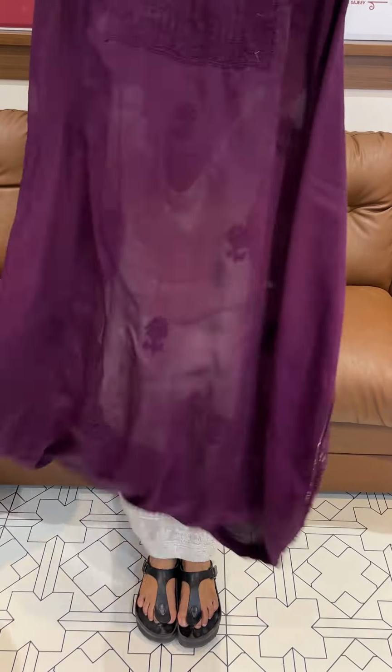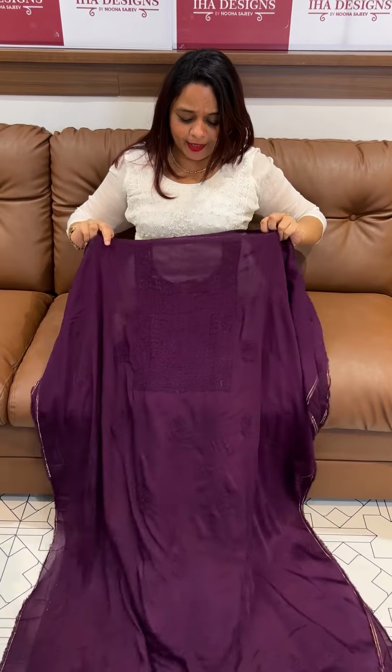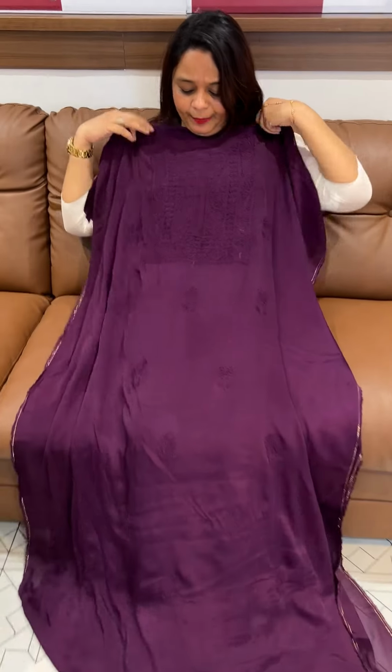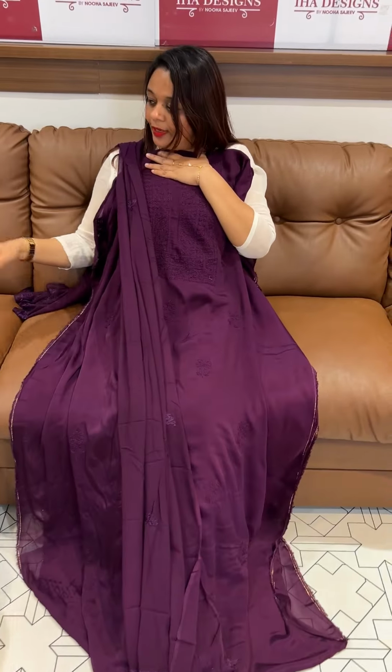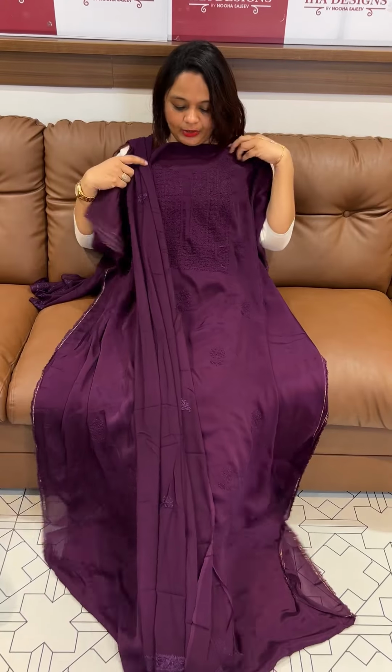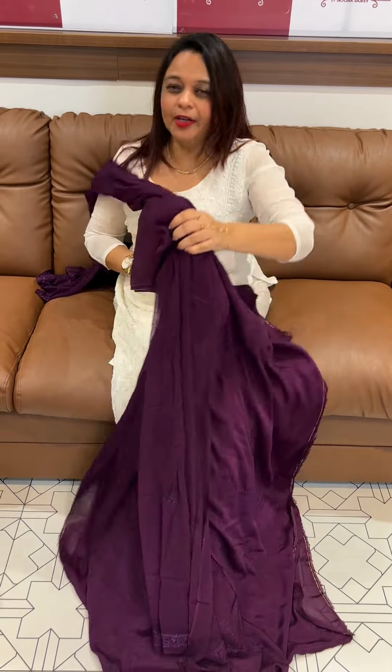Platinum chiffon. That's why it's a dark color. The length is stitched. Fabric with pure chiffon dupatta with shanton pants. $2,995. All colors are wow colors.